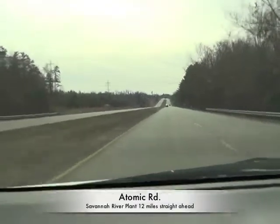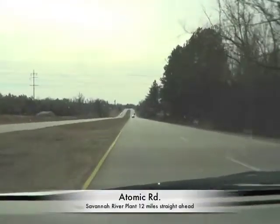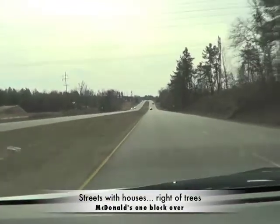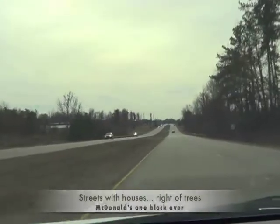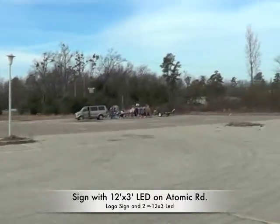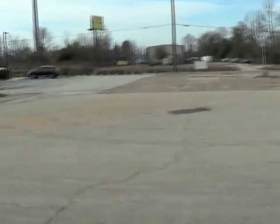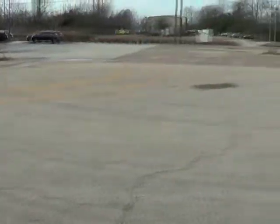All right, we're coming up Atomic Road into Beech Island, South Carolina. Ahead is the traffic light, and if you notice to the left coming up, you'll see some cars and the roof. This is a parking lot view. As you can see, semi coming down that way where the caution flashing signs are. To the right of that is where we'll be putting in our sign, and this is the back of the bank. And again, all of this would be parking lot for the stores.